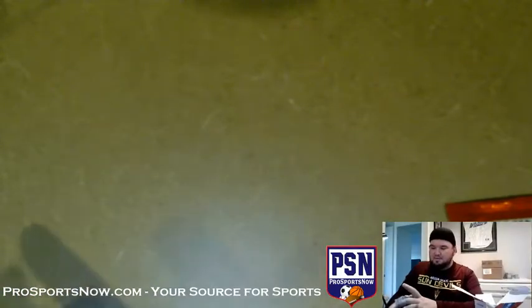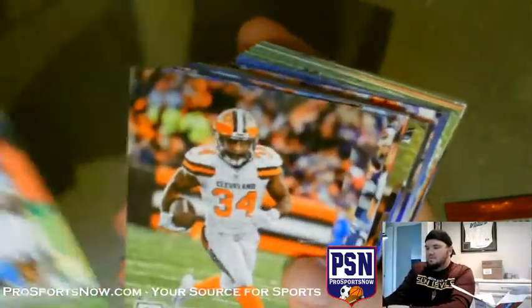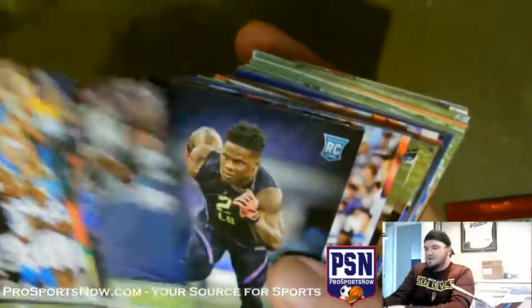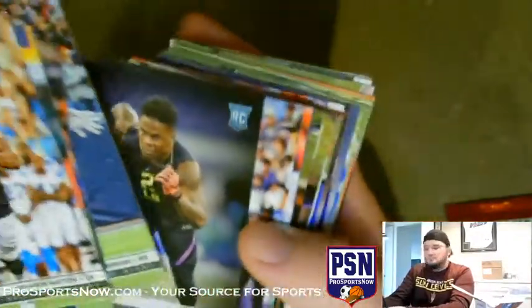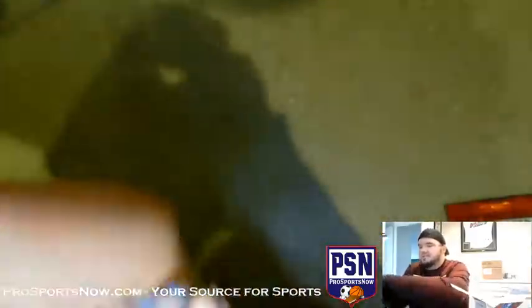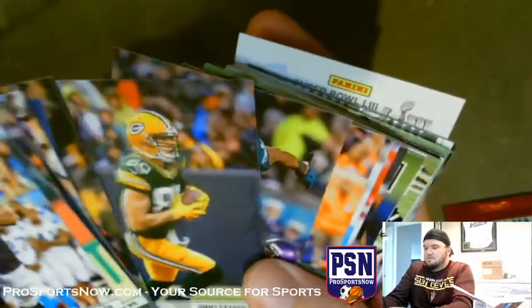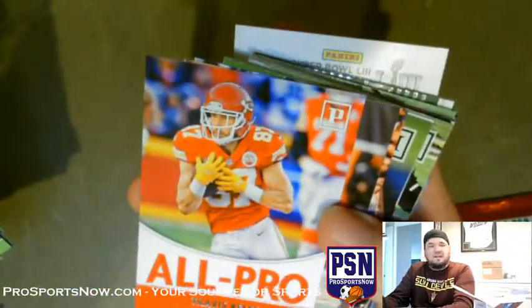All right, so I'm going to split this one up. Go right here. So starting this one off with Deshaun Watson, Jerome Baker of the Dolphins, rookie. Like I said earlier, the rookie cards are textured. They do have a nice look to them, so I'll be sleeving those ones up for you guys. All Pro, Travis Kelce.